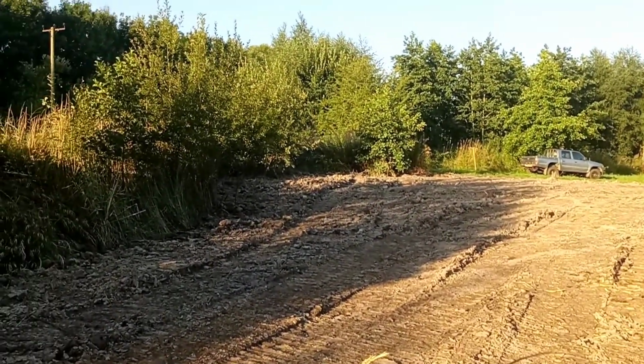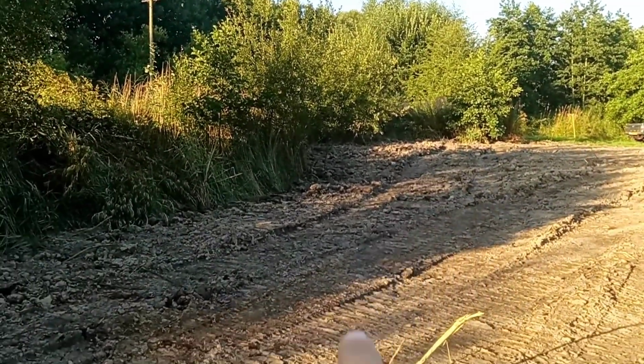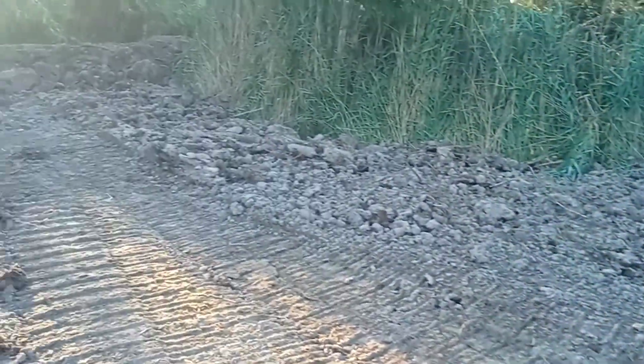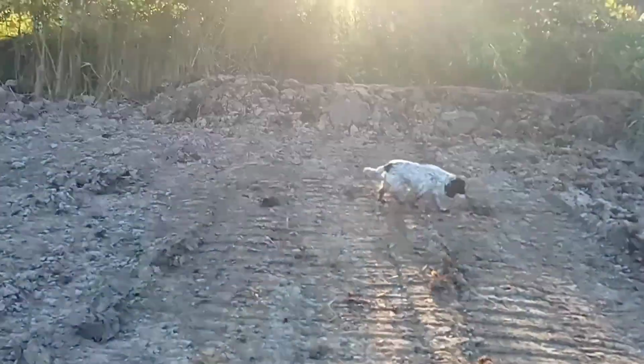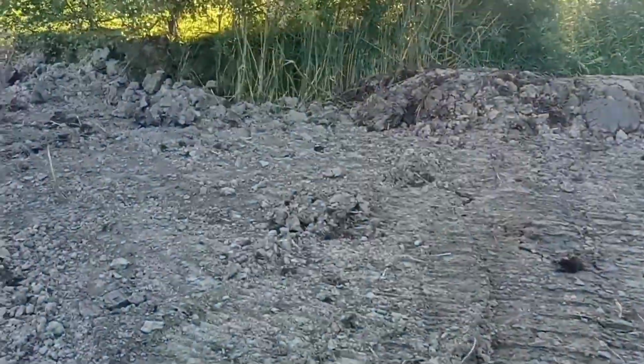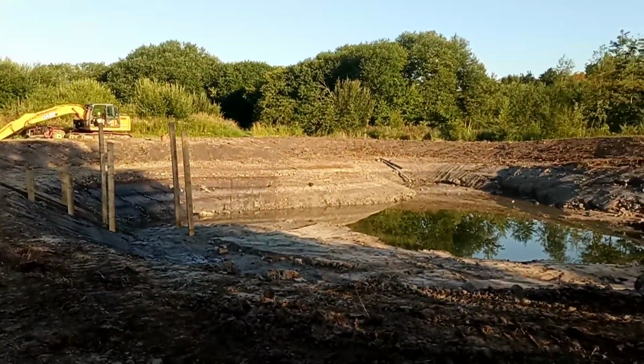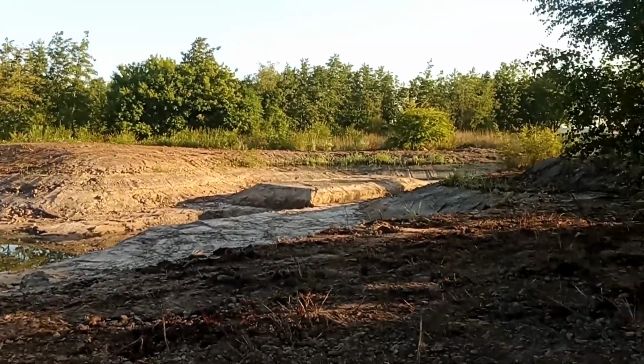We filled all this area. This just needs another grade up now. It's had a few days to settle and dry out. This side in this corner here will be a great little spot for the camping crowd. Get in against these trees and have this nice view out across the lake or the pond.